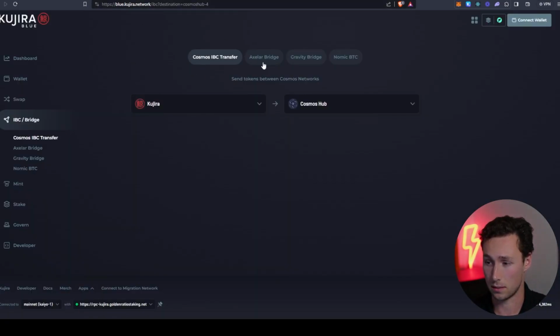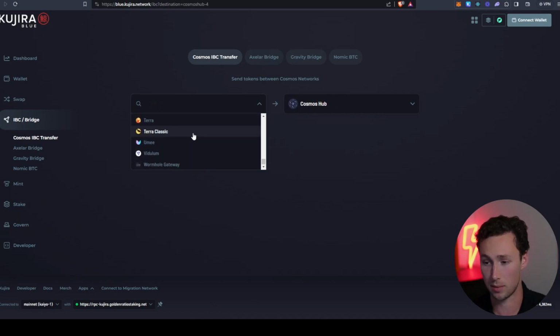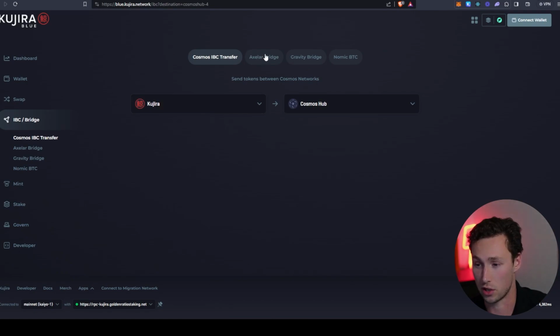There's this list of bridges here on blue.kujira.network/IBC. And here you have the option to bridge using the IBC, which lets you bridge from other Cosmos ecosystem networks like the Cosmos Hub. For some of you, this might be the easiest way to get onto Kujira. Most exchanges have the Atom token, so you could buy Atom, withdraw it to the Cosmos Hub network, and then bridge it over to Kujira.